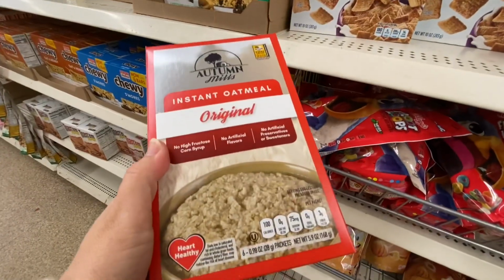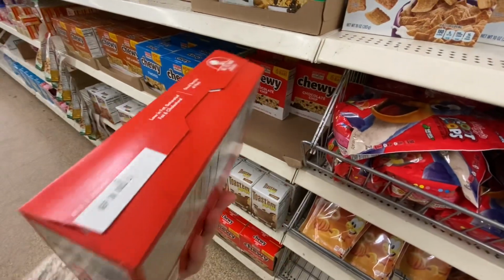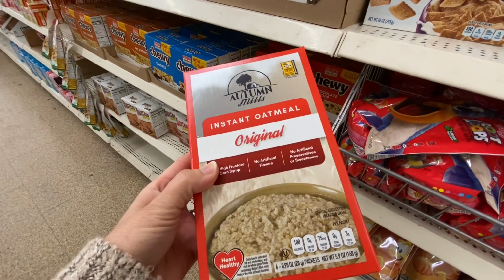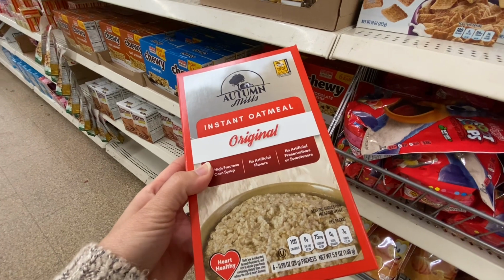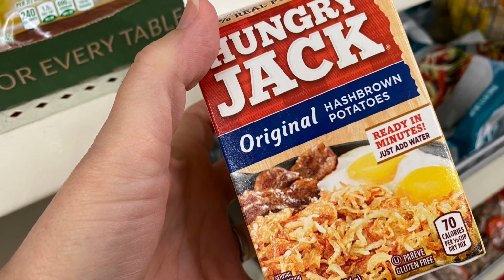Next up in the breakfast section is this oatmeal. There's 6 packages of oatmeal in here. This I would definitely stock in a Great Depression pantry if I only had Dollar Tree to shop at. During the Great Depression, people ate very simple meals.